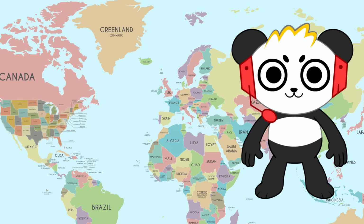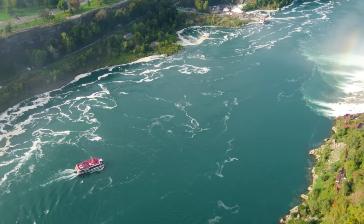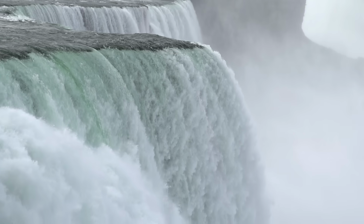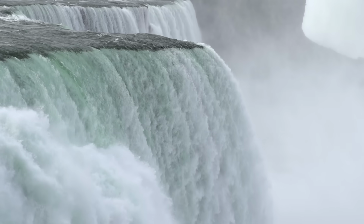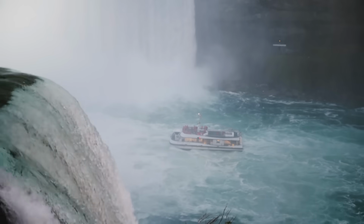Niagara Falls, between Ontario, Canada and New York, United States. Niagara Falls is located on the border of Ontario, Canada and New York, USA. It is actually made up of 3 waterfalls called the American Falls, the Bridal Veil Falls, and the Horseshoe Falls. Together, they create the highest flow rate of any waterfall on Earth.